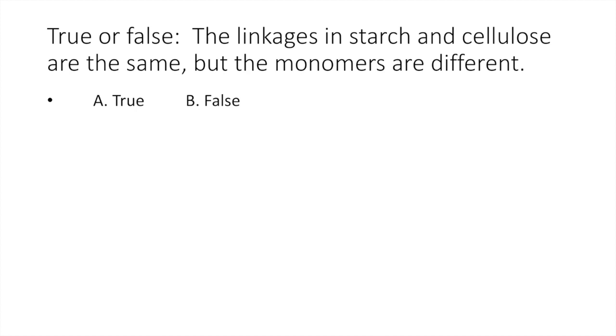Okay, true or false, the linkages in starch and cellulose are the same, but the monomers are different. Actually, the opposite is true. Starch and cellulose are made up of glucose monomers, but they are linked together in different ways, and that is what gives these two plant-derived polysaccharides their very different functionality and their very different structure.